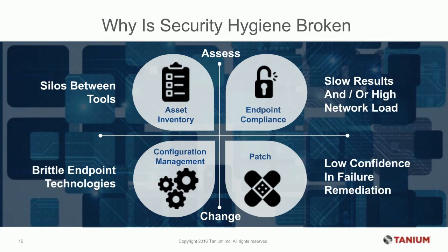And of course, depending on how big your organization is, certainly we've worked with many customers in the hundreds of thousands of endpoint range, where it's just impossible to do these sorts of things without a technology like Tanium.